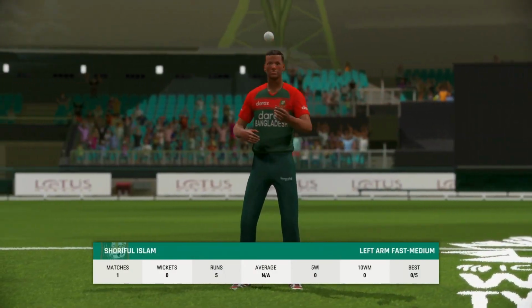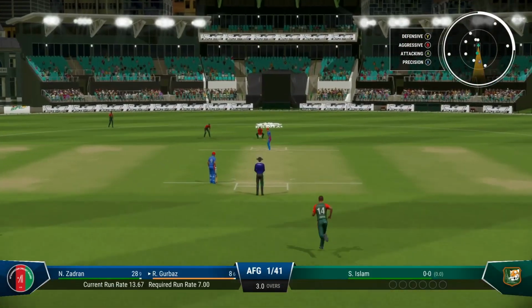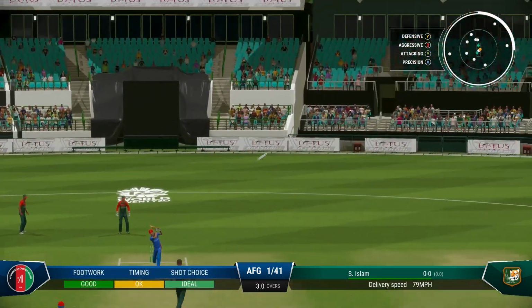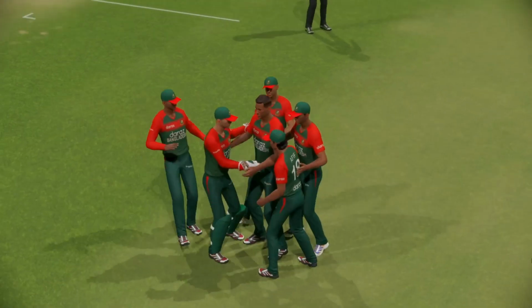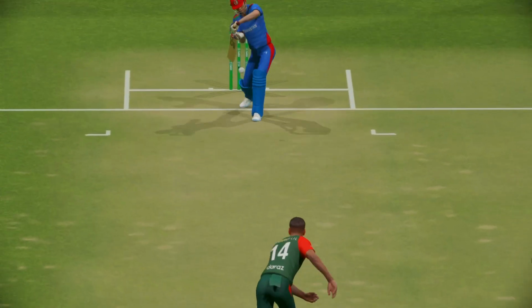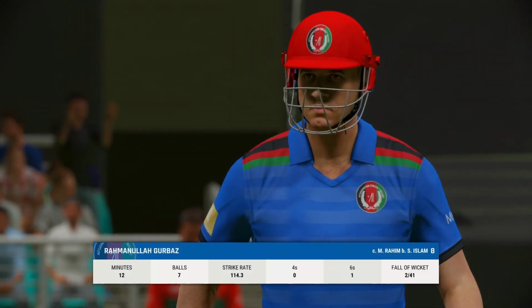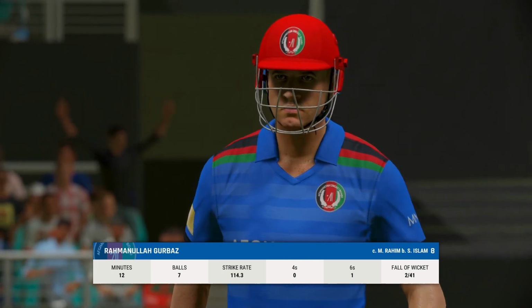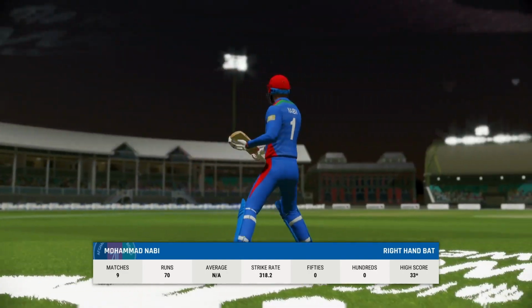The left-arm medium bowler is coming into the attack from the south end. Easy catch. Didn't have to move, really. A trudge back to the pavilion, a disappointing display in the end. For someone with such batting skills, this goes down as a fail. Nabi won't have the pressure of facing up just yet.